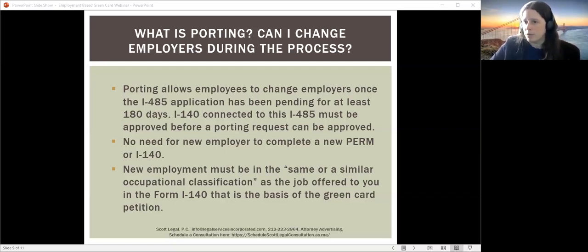So let's say that you have an I-140 approved, and your I-485 has been pending for 180 days. Now at this point, if you wanted to port to a new employer, that new employer would not have to do the entire PERM process over for you. What they would have to do is demonstrate that you're porting to a new job that's in the same or a similar occupational classification as was approved on the PERM application. So you would need to submit a different form, I-485J, to USCIS, informing them that you're porting. You would need to submit evidence showing that it's in the same or a similar occupational classification as the labor certification was approved for, but it does give you that ability to change employers without the employer having to do the entire PERM process over. However, you need to make sure you're at that stage of the process.